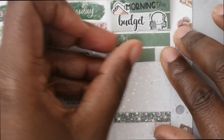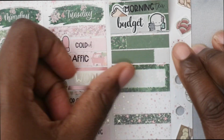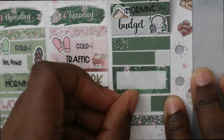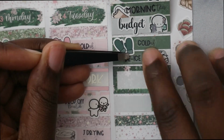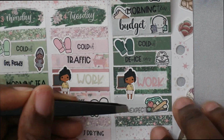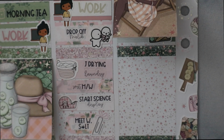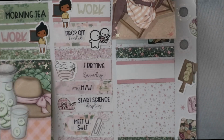I then used this tea bag sticker from the PlanWithAds to note having my morning cup of tea, and as I was doing that I was budgeting, so I used another Coffee Monsters Co. sticker and a budget script from Temp Loves Crafts. And then it was cold with the same glove sticker from the PlanWithAds. I then had to de-ice my car, so I used the sticker from Temp Loves Crafts to note that.